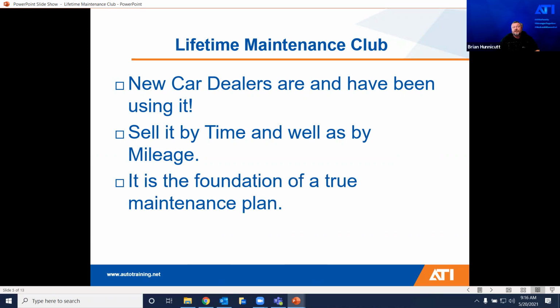Think about maintenance as a whole and as a group. If we're not really coming up with a true plan with and for our customers on how to maintain their vehicle, and I mean a true plan: this is how often we're going to change the oil, this is how often we're going to change your filters, this is how often we're going to change your fluids, this is when we're going to recommend an alignment, a battery service, on and on and on. What's the real plan on maintaining somebody's car?